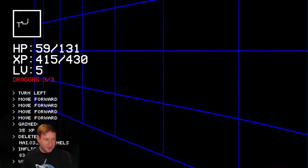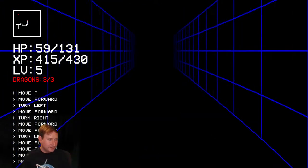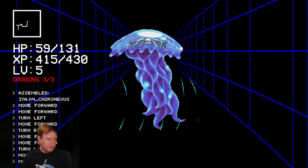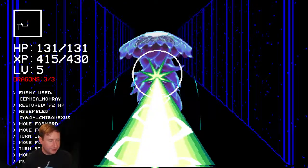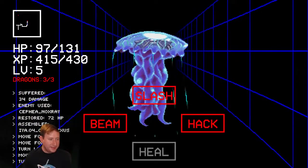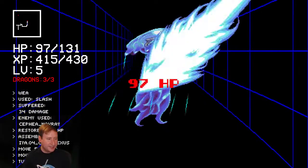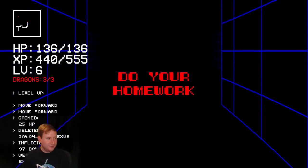That's a good point. Zophyr says I need to heal if I'm damaged from the previous battle, because some of these attack first. These guys are pretty weak. Yeah, see, that's not that bad for damage. I think these are... is it slash? I think there's slash. Wow, that was nice. I'm doing my homework.